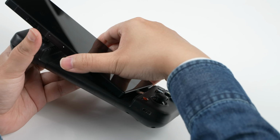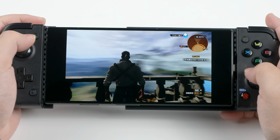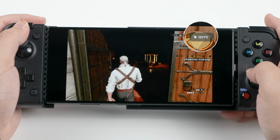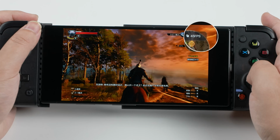More than that, we also tried Switch emulation on Red Magic 8 Pro. With the help of this ridiculous GPU, we can even achieve 40 to 50 FPS in super demanding games like The Witcher 3. Achieving that on a smartphone? That's just unbelievable.